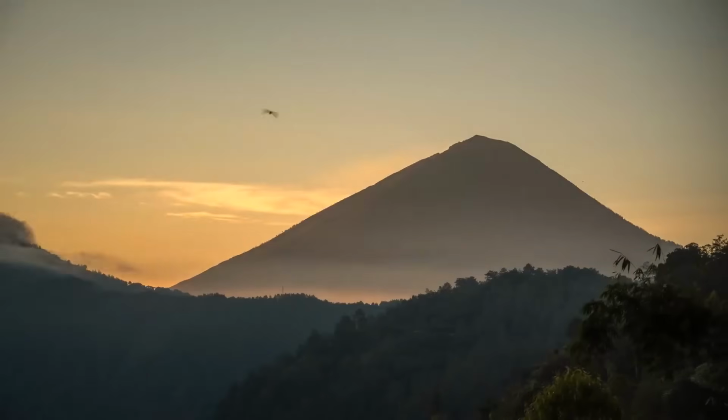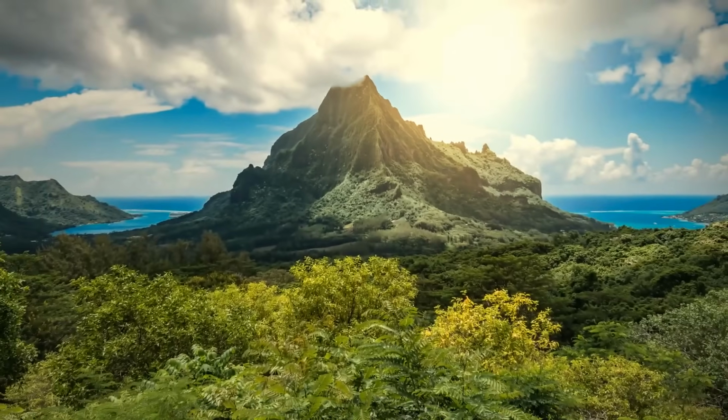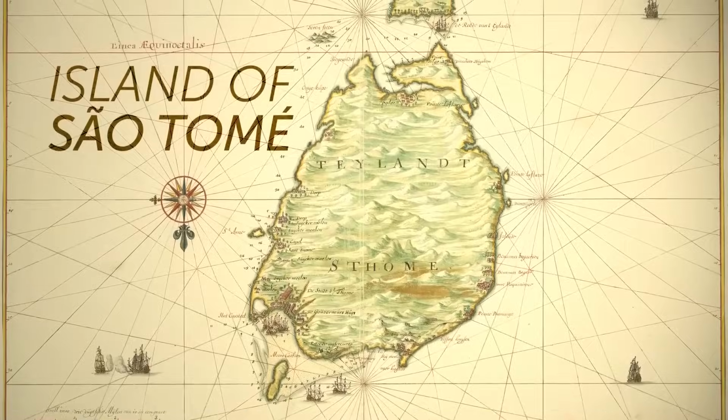the Earth. Other scientists believe the pulsation happens because there's a volcano near the critical spot, the island of Sao Tome in the Bight of Bonny.